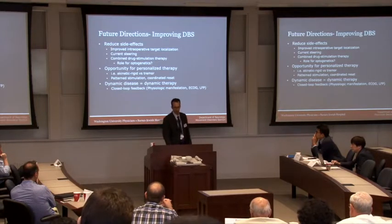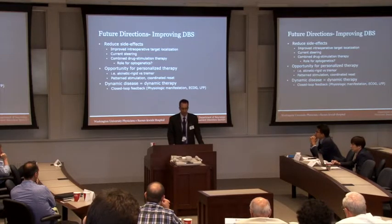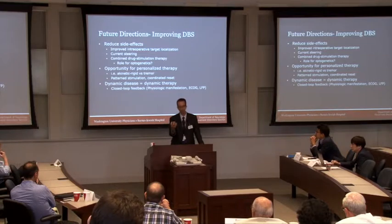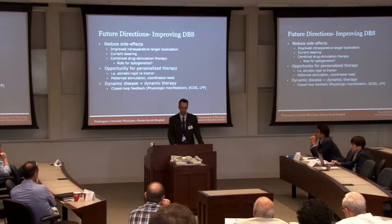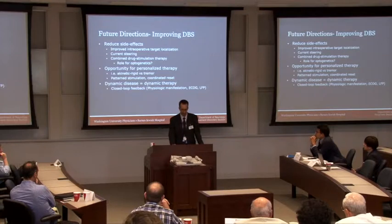And those technologies are obviously fascinating to me. I think you're probably familiar with those, but doing that at a local level within the subthalamic nucleus, within the GPI, but also perhaps thinking about these ECOG devices where we're measuring the motor cortex output, ultimately driving the signal and creating a feedback to the DBS device.